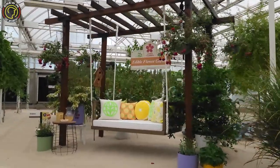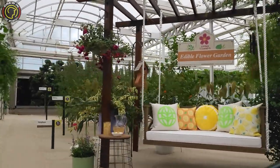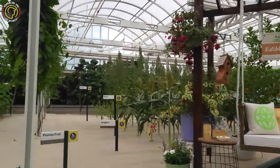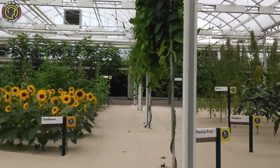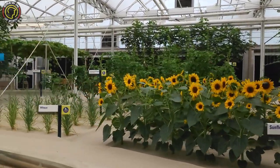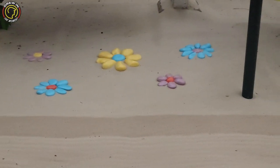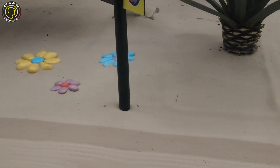Looks like some tangerines or oranges behind it. Account for nearly two-thirds of our global food consumption. Learning how to increase yields of these staples is an important goal of research. Some flowers. Oh, look how beautiful. Edible flower garden. That's cool. They made little flowers out of painted rocks.